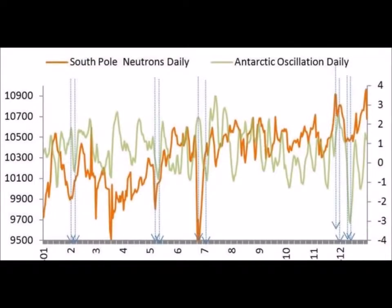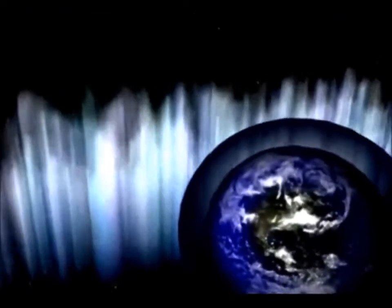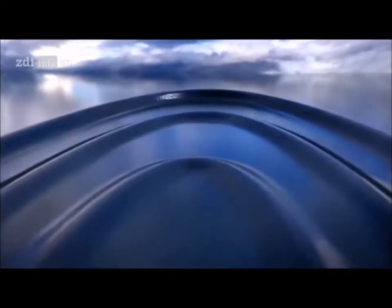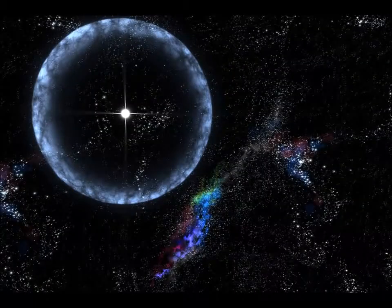There is yet another mystery that has recently been reported from this region. It has to do with strange ground level events recently detected by the South Pole Neutron Monitor. You may remember that back on December 27, 2004, a gamma ray burst occurred that was so powerful that it bounced off of the moon and lit up the Earth's upper atmosphere. It was brighter than anything ever detected from beyond our solar system. The flash was detected just one day after the massive Indian Ocean earthquake and tsunami that killed hundreds of thousands on December 26, 2004.